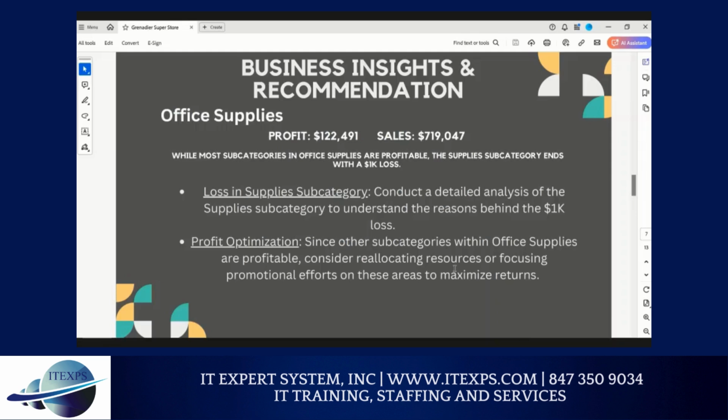which end up in like 1,000 loss. So not much, but still. Our recommendation is going to be to conduct a detailed analysis of why it actually happened. And for profit optimization, since other subcategories within office supplies are still profitable, we can focus promotional efforts to actually maximize the returns.